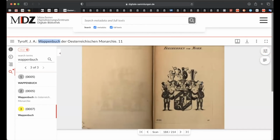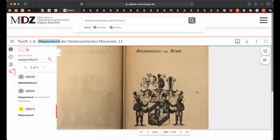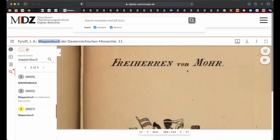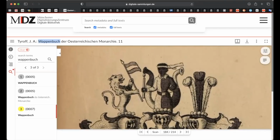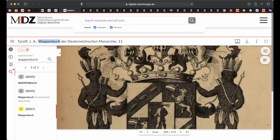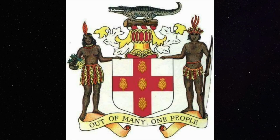All right, so now I want to bring you to this page right here. Very interesting and also beautiful crest showing a lot here. This is the Freiherren von Moor family. Now look at the top first. All right, look at the top. Then you go down to the shield. Look at that, just like in America, right? You see the Jamaican flag or coat of arms or the shield, same thing, right? Out of many, one people. Look at that, same thing.